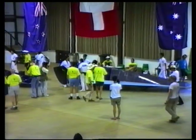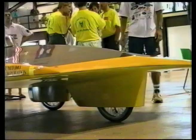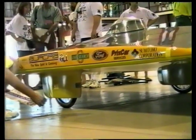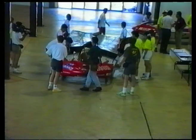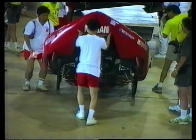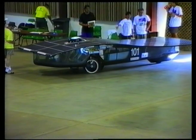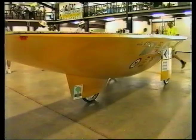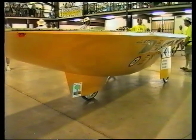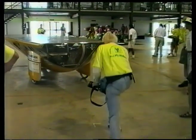Honda, Aurora and Nissan have only entered one car in this race, but these cars have identical twins which are also put through scrutineering to establish that they conform to the rules. These second cars provide a complete set of spare parts for their twin. Other cars are designed to carry two people, a driver and a passenger. The rules for this class allow the whole car to be covered with solar cells.